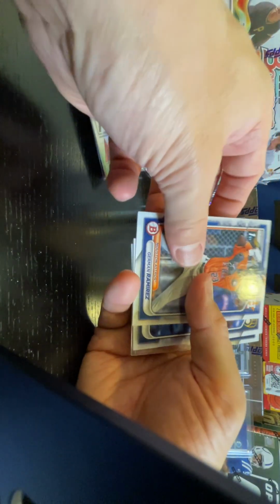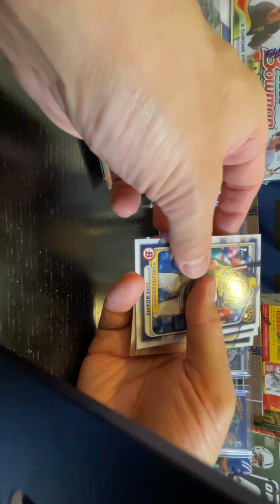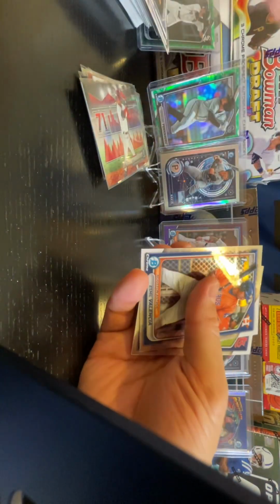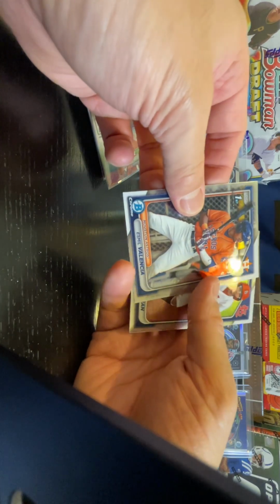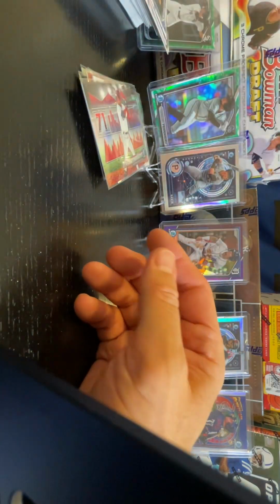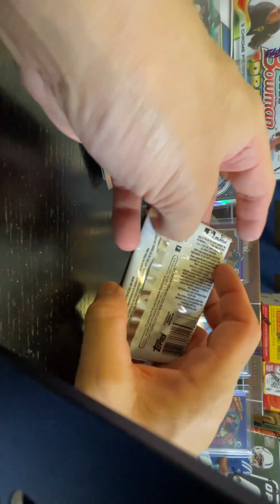Herman Ramirez on the first. Luke Adams on the first. Carson Rocaforte. Esmiel Valencia on the chrome. And Travis Honeyman on the chrome. All right. Two packs left.